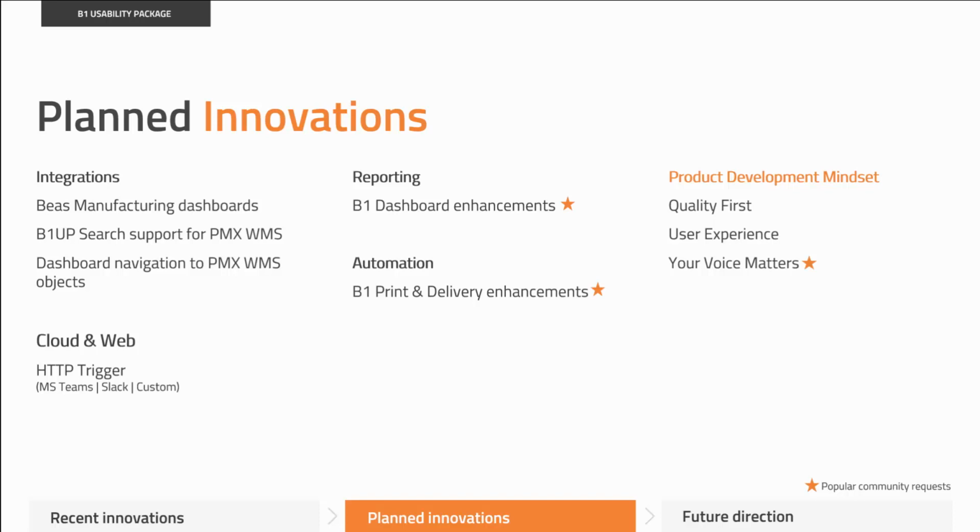Produmex WMS. We are also planning to add more integrations within B1UP and Produmex WMS. For example, supporting the Produmex objects in our B1UP search tool, and also supporting the navigation to Produmex objects from the B1 dashboard. So by having that in the future, we can also include some out-of-the-box Produmex WMS dashboards, as we are doing now for BEAS.